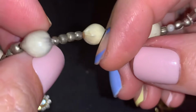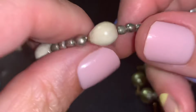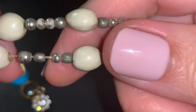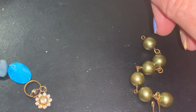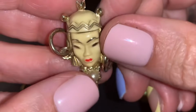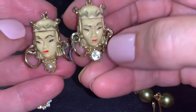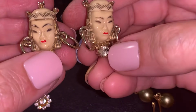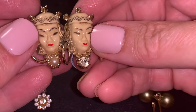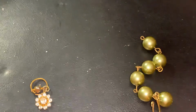Some shell and beads. And these look like seeds, not shell, sorry. They look like seeds of some sort. And the silver is coming off. Oh, here's another one. Now these are totally broken off. Oh, one's with a pearl. Oh, I thought this was a rhinestone, but it's missing the pearl. Oh, they're beautiful, but they're going to have to go into the crafts.